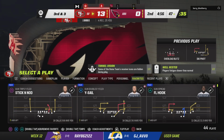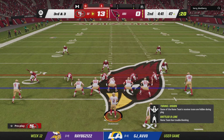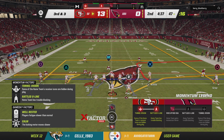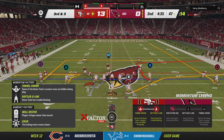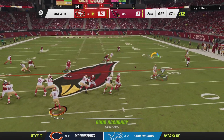So they still get the completion even though the blitz was on. But the blitz got there. Does that stay in the mind of the quarterback the next couple plays? That's what you're hoping for. That's what you're planning for. It's a little risk reward, right? You're leaving your guys on an island back there in man coverage, but you take the chance that you get to the quarterback.